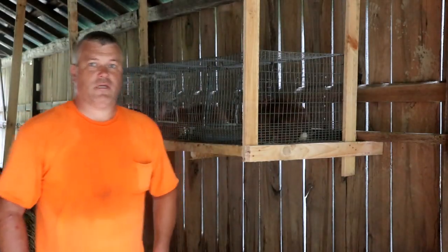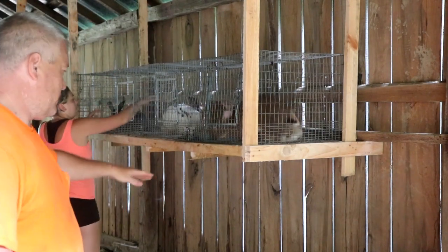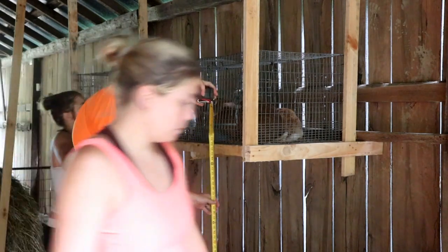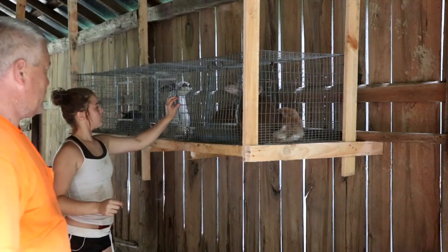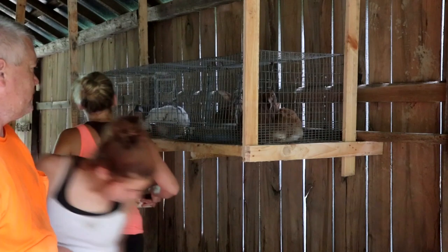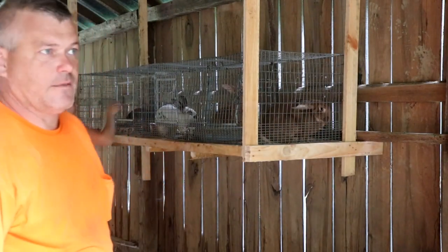Well, there you have it. That's it. That's what we did. Put them up on a wall. They're what, 5 foot high or 4 foot high? Just a little 4 foot off the ground. That should keep the dogs from harassing them, and the wild rabbits from contaminating them.